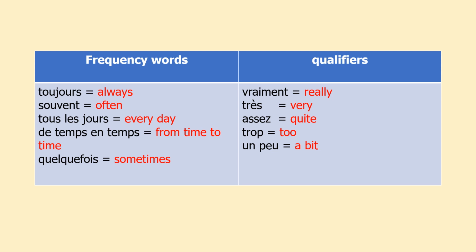And our qualifiers. Vraiment, really. Très, very. Assez, quite. Trop, too. Un peu, a bit.